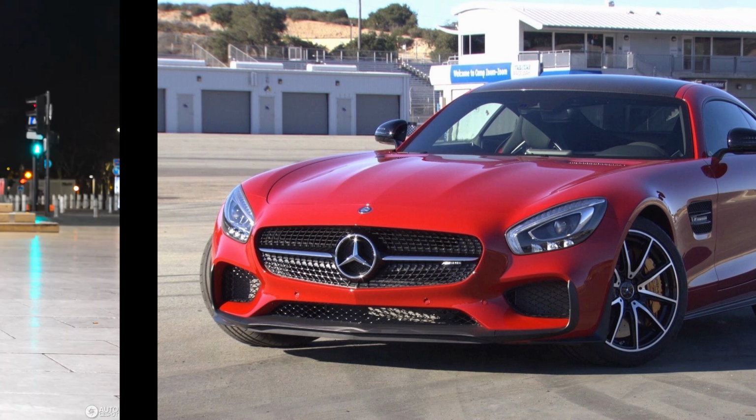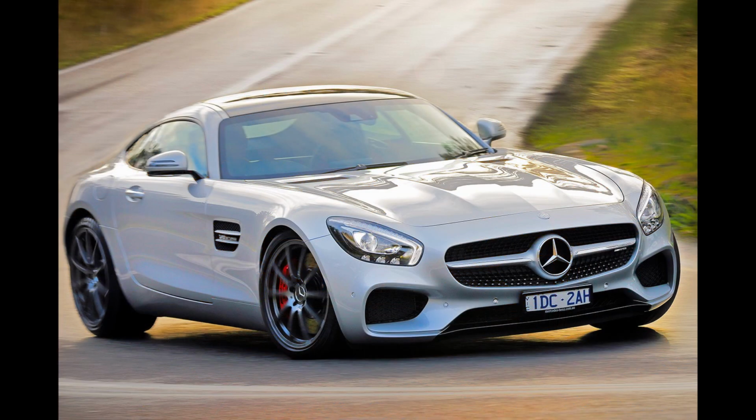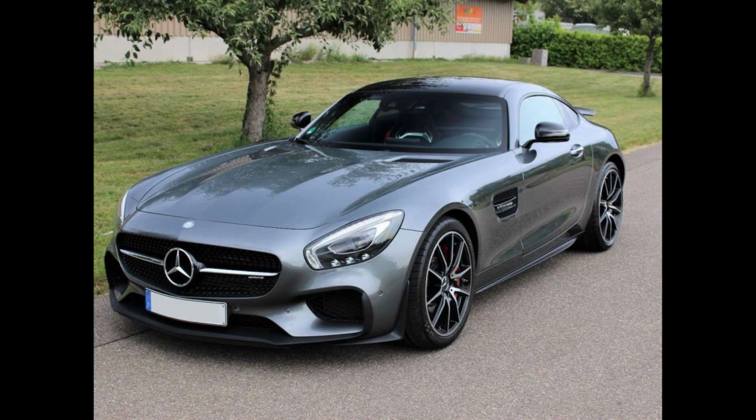The GT's body is stunning. The car has an aggressive yet confident look to it. Its long hood, housing that beautiful V8 biturbo engine, shows off its power, and its fastback sloping roofline and wide wheel arches give it an elegant and luxurious feel. But if I'm honest, I wouldn't expect anything less.